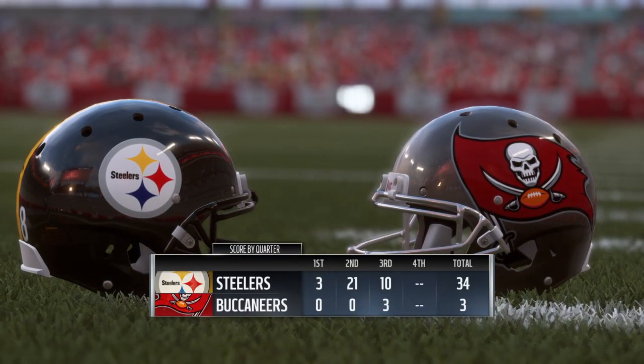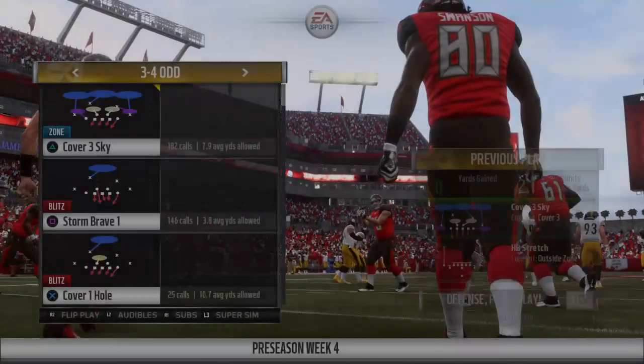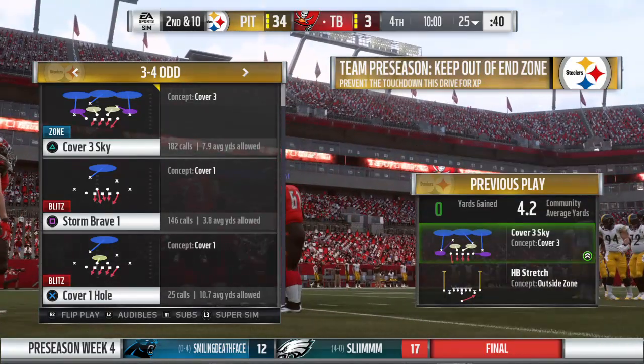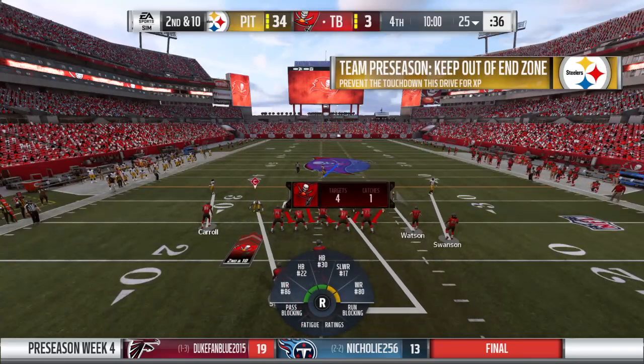Back now in Tampa, and this is a blowout so far as we get set for the fourth quarter. A very one-sided affair. They had the run for no gain. Now they'll try again from the 25 on 2nd and 10.